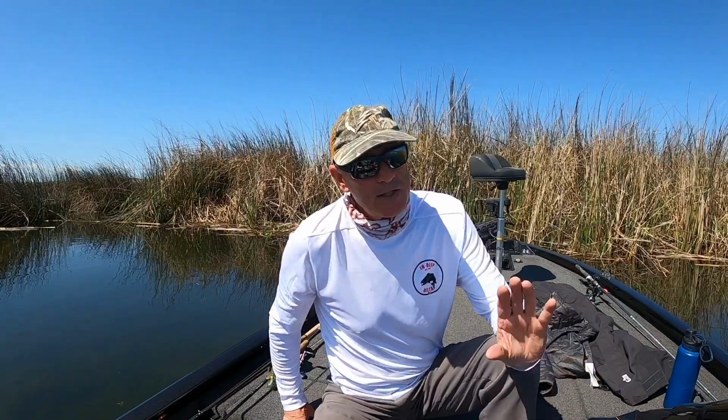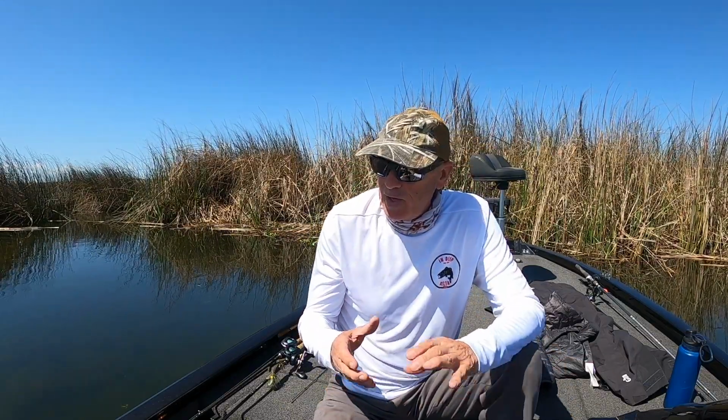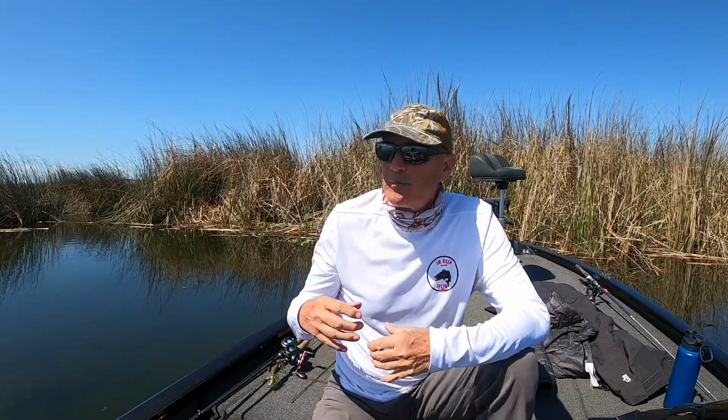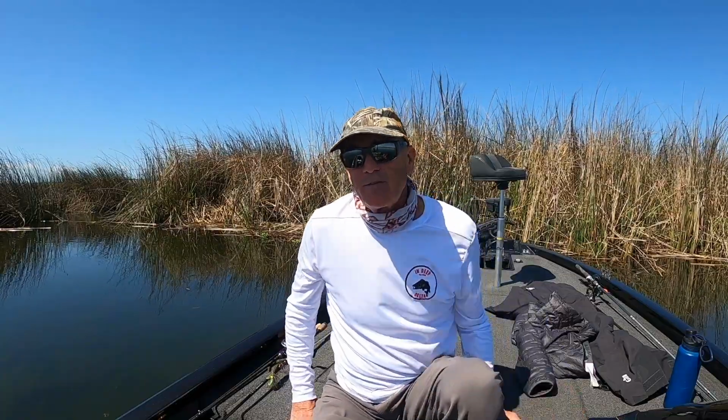So if you're coming out, stick to the tules, high outgo tide, and I would put a Cinco on, a 6-inch green pumpkin Cinco. I've been throwing it weightless. That's how I've been getting most of my fish. I have not got back into the bigger fish, but I'm getting some quality fish. Mostly bucks from just keeper size to about 3 pounds, but they're a lot of fun to catch.